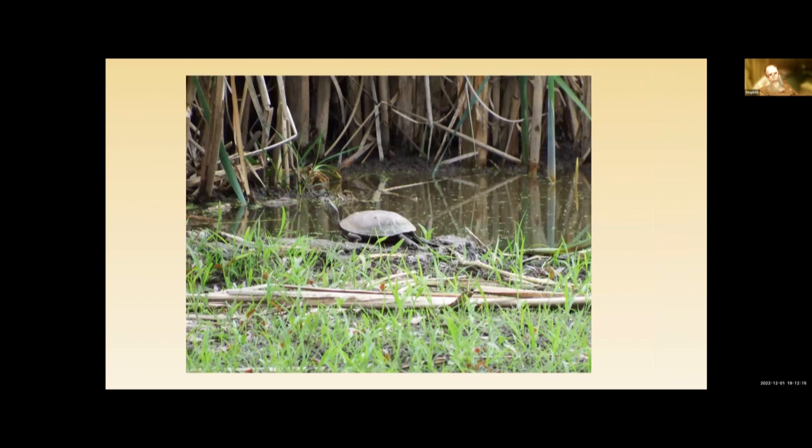For the majority of the year, these turtles are associated with permanent or intermittent waters with good basking sites. They can also be found in upland habitats adjacent to water bodies during the nesting season. During the migration and overwintering seasons, the turtles sometimes leave water to find a better place to live or mate or lay their eggs.